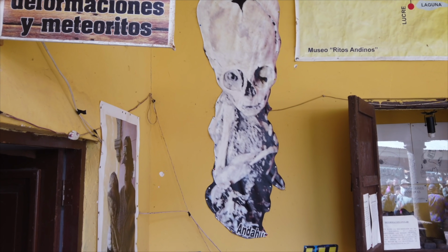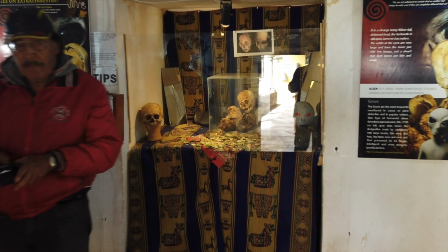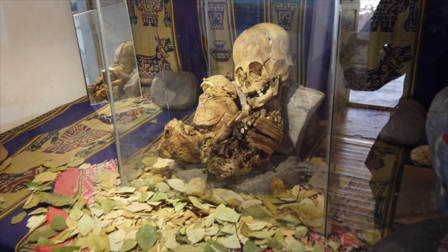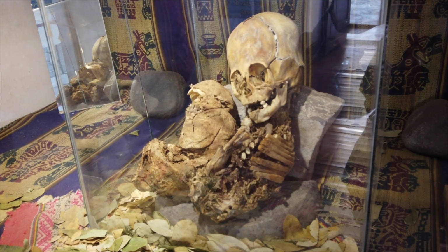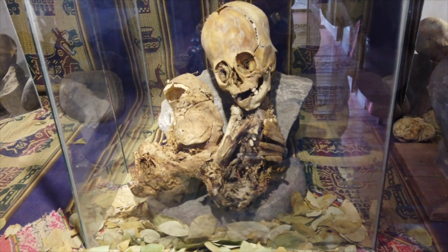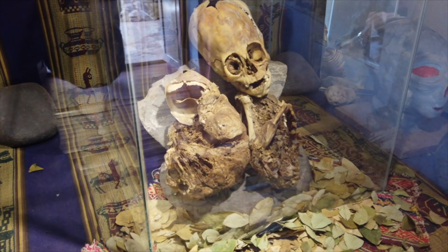Then it's off to the little village of Andahuaylas, where we'll see what could be a human-alien hybrid. This is the now famous Wayki skeleton. Wayki's mother was Andean native, but what was Wayki's father?